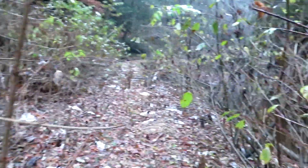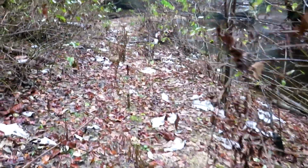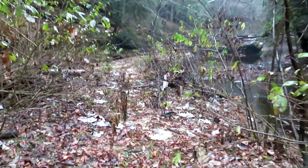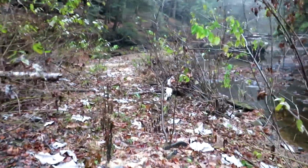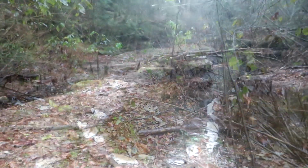But it's neat how it cuts a little. There's a little ridge right here. There's almost a little channel. Let's see what lies ahead for us here. Looks like a gorgeous view nonetheless.